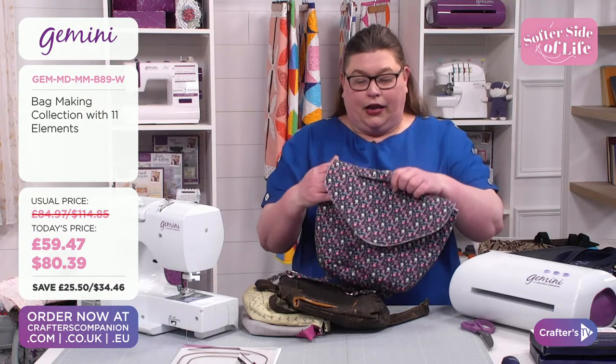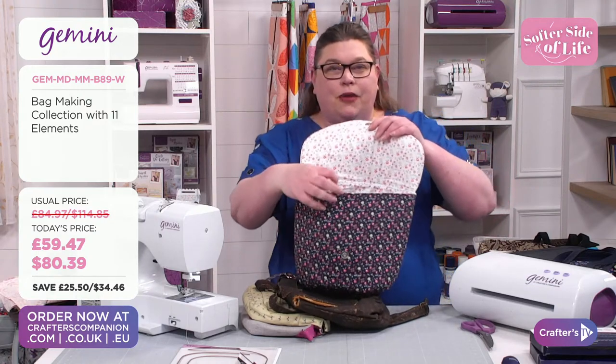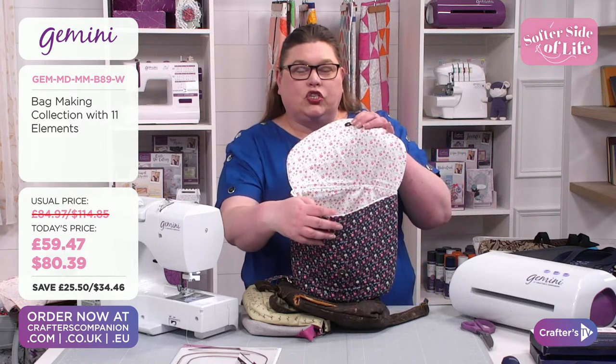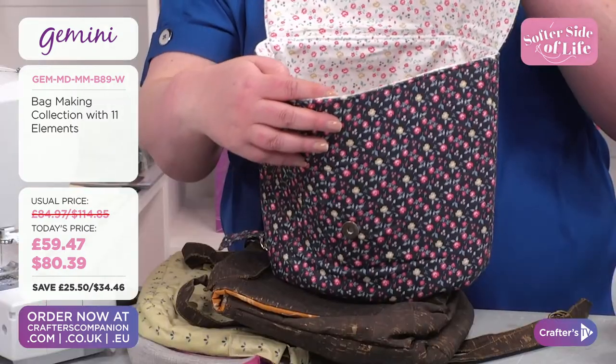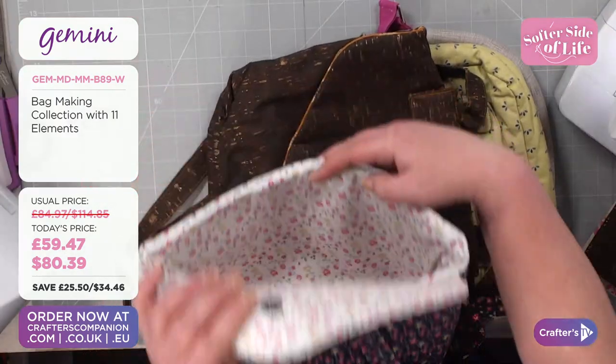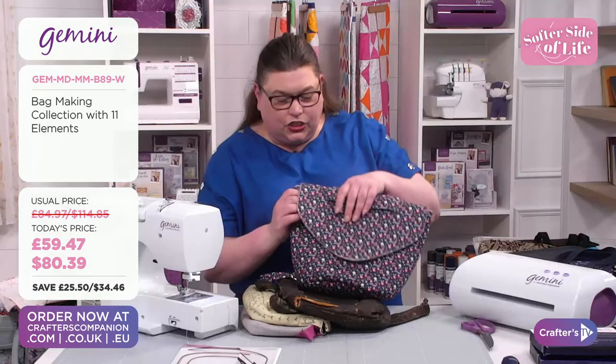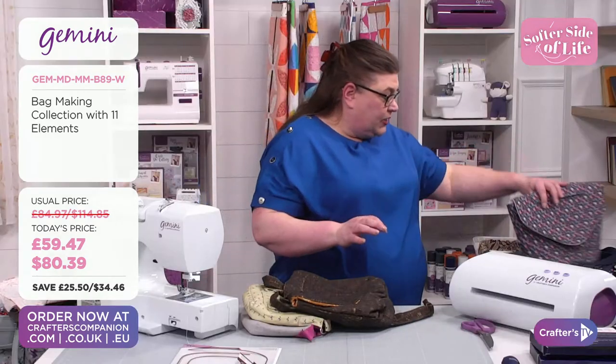Then we've got the backpack. So this one here, this is great because it is amazing how much stuff inside you can get in here. There's absolutely loads of size. I mean, look how much room you've got in there. You're going to get all your drink bottle in there, your packed lunch in there. It's absolutely great.